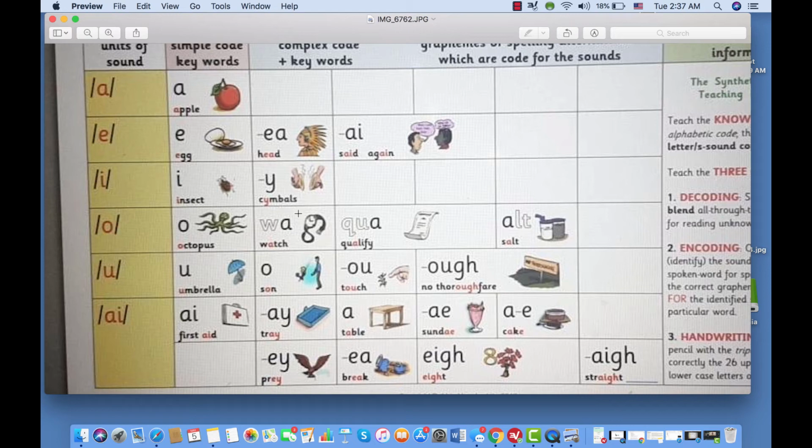Watch. Qualify. The same sound as in octopus and watch, but in qualify. And again, the same sound, but in the word salt. Salt.